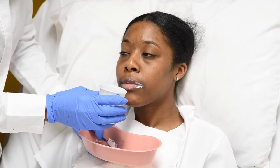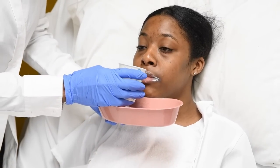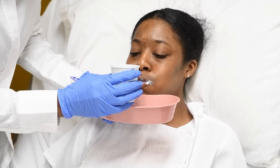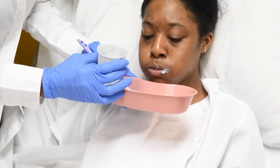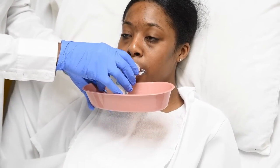Once I finish brushing the tongue, I'm gonna ask her to rinse and bend her head down and spit in the kidney basin. I'm holding, if you say hold the water, but I'm holding the toothbrush on the side here, okay? So you can use that trick. I'm gonna do this so you can see.